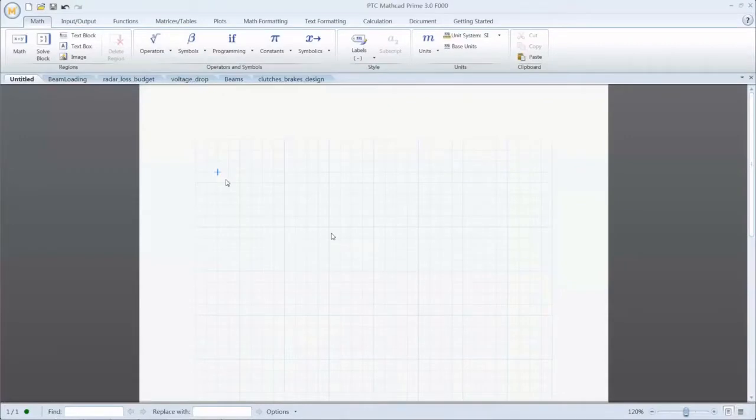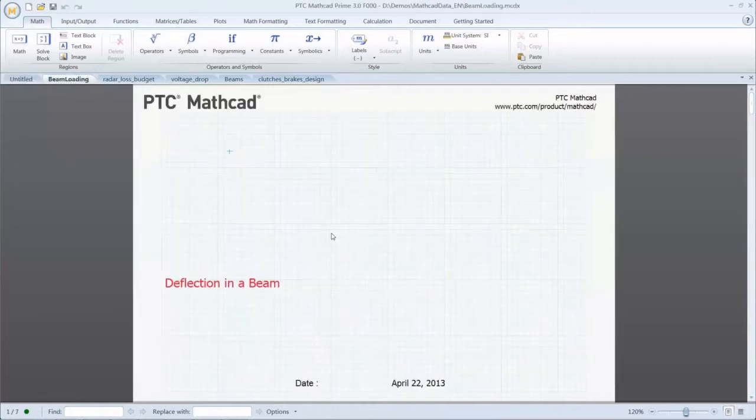So here is what MathCad looks like. Again, you have that whiteboard sort of in the background, and you do see it has that grid layout. That is optional. We can turn it off and on. So I'll go ahead and pull up a worksheet that we already have built out a little bit.